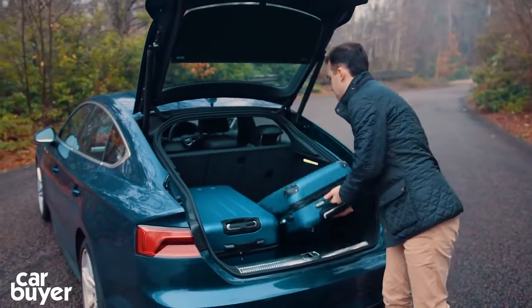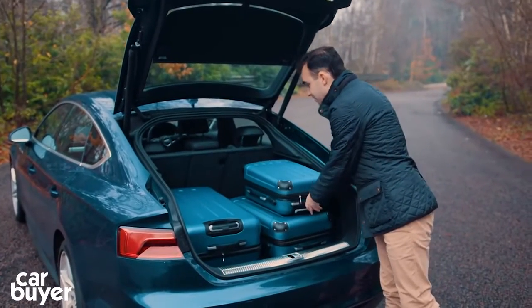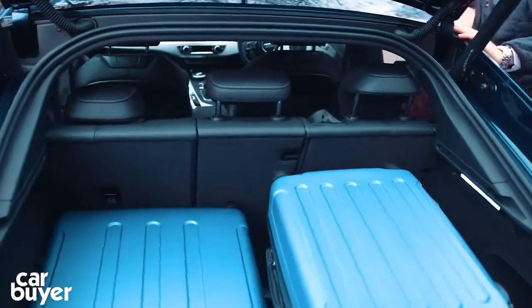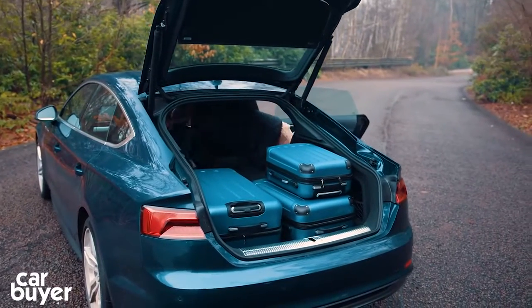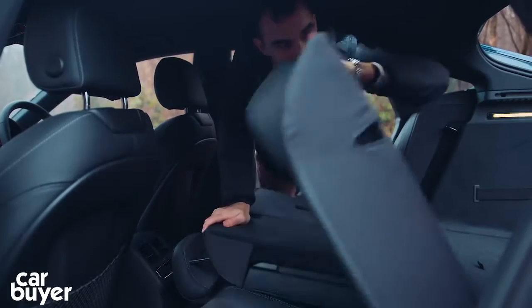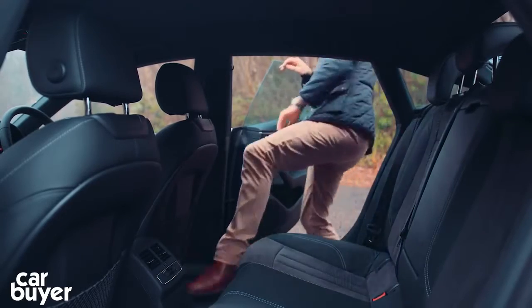And the medium-sized one and the small one, and you can see that there is a lot of space in here, and of course you can always make it a little bit larger with the split folding rear seats, and when you fold them down you've got a completely flat loading area. Now let's just pop these seats back up again, 1, 2, and hop in.